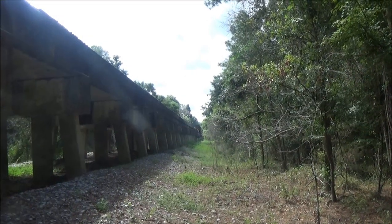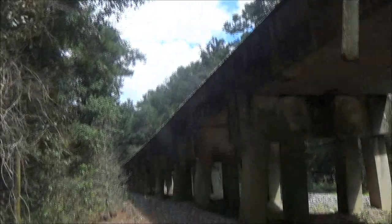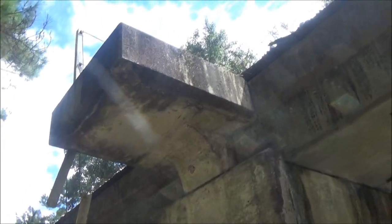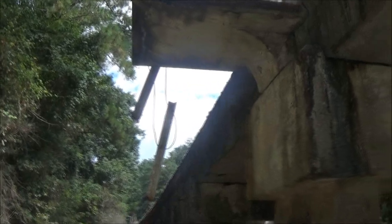Guys, this is the train trestle. Look at this. See this platform? Yeah. That's an old ship platform. And if you were on there and a train came, you could stand off to the side of that so you wouldn't get hit by the train. That's what them are for.